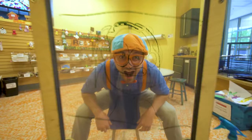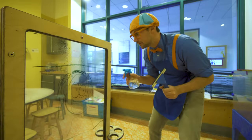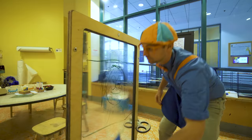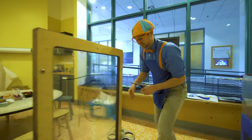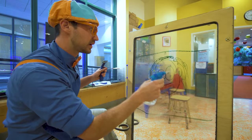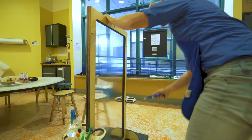Okay, I think we should clean it up though before we go. So let's take our water and spray it down. Whoa! Okay, let's take our squeegee and squeegee it off. Oh wait, what am I doing? I did it on the other side. That was so silly, because the glass is clear. It confused me. Okay, let's take the water, spray it off. Okay, now, let's squeegee it off. Super clean!